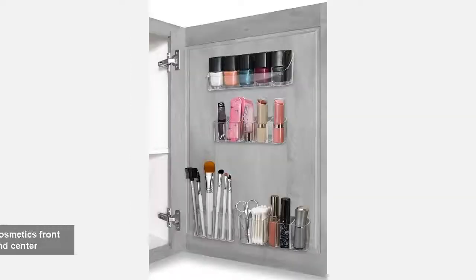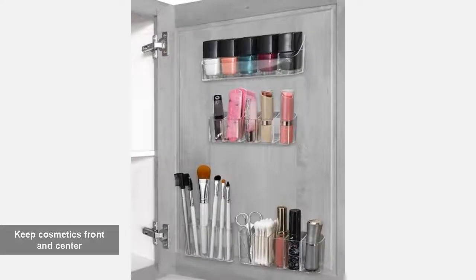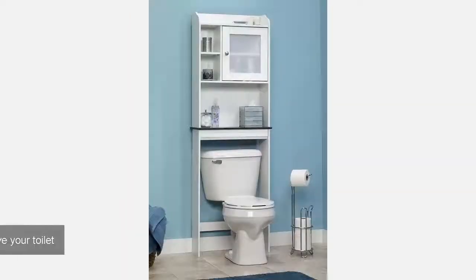9. Keep cosmetics front and center. Think about what you store on the back of your medicine cabinet right now. Nothing? Thought so. These cubbies will keep all of your brushes and colors organized and off of the counter, even better.